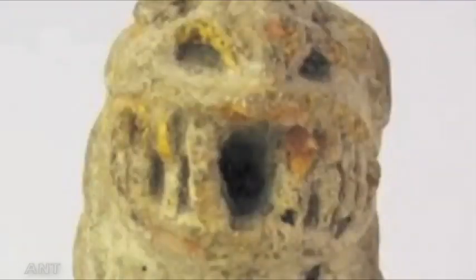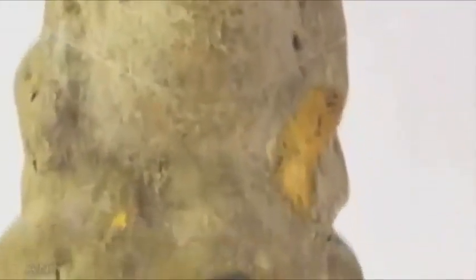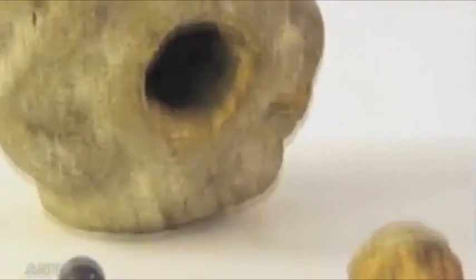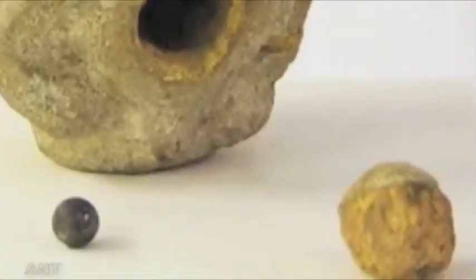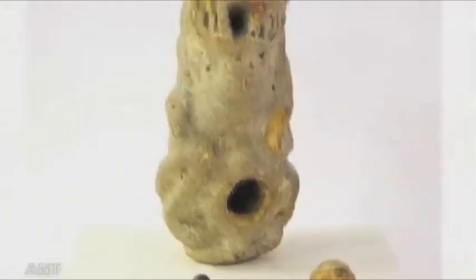Here you have a kind of animal. It looks like a dinosaur, and when Professor Pittoni found this statue, it was making a strange noise. So he opened the statue, and they found inside the small black ball you can see on the bottom of the statue, and this was iron material.